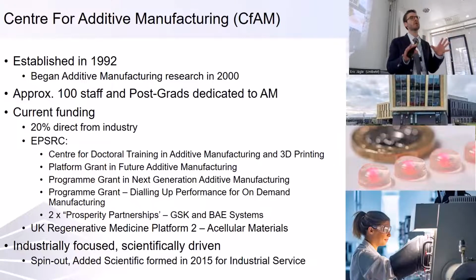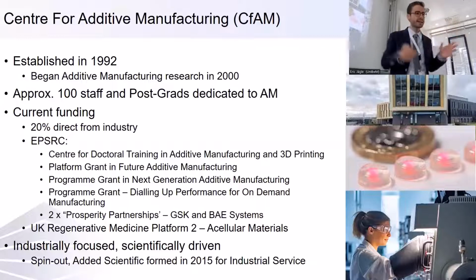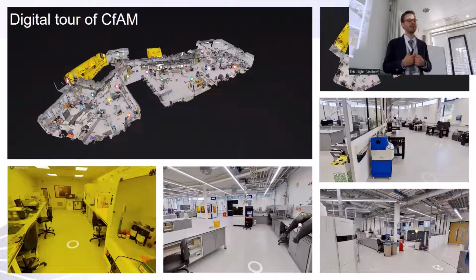Just to give you an idea of the flavor of the research we do, most of the funds that enable our research come from EPSRC, which is the main UK funding agency for engineering, the equivalent of NSF in the United States. So we consider ourselves an industrially focused group, but scientifically driven. We own our machines and we look predominantly at low TRL research. Within that, there is my group that looks at materials for LPBF: 5 or 6 PhD students, a postdoc, and myself. So we are a niche within CFAM.